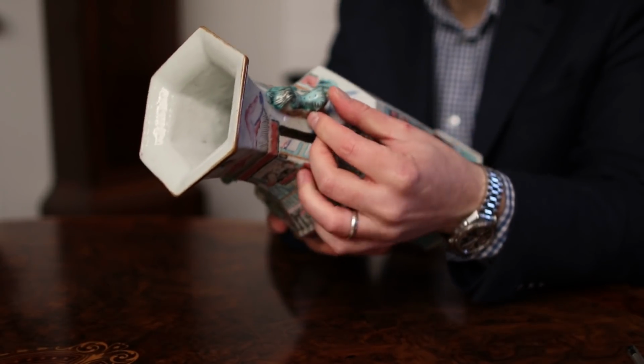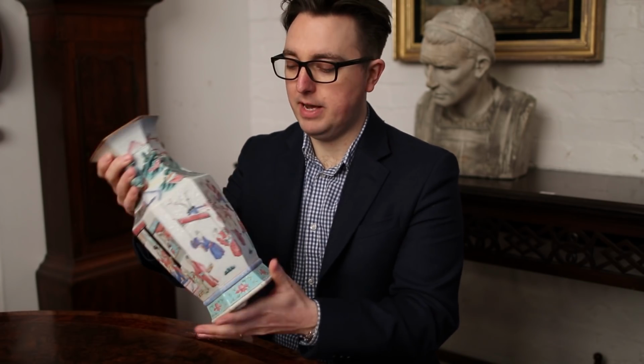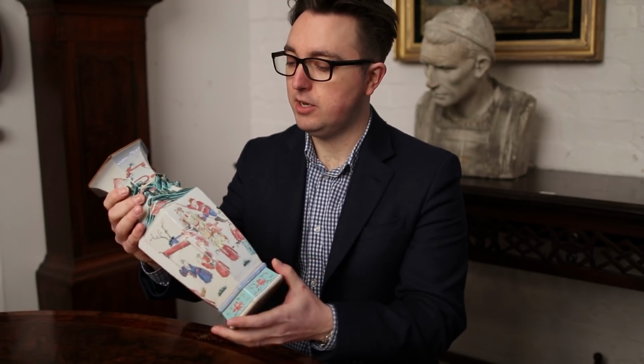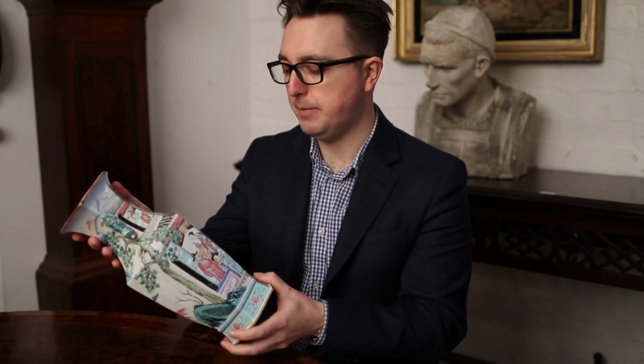And it's got these twin handles there, which are formed as mythical beasts, mythical creatures. And then it's really nicely painted all the way around in what's called the famille vert palette. So it's got lots of these hues of green there. Vert, I think that's the French, is it, for green? That's why they call this one famille vert, the green family. And the glaze is really quite interesting as well.